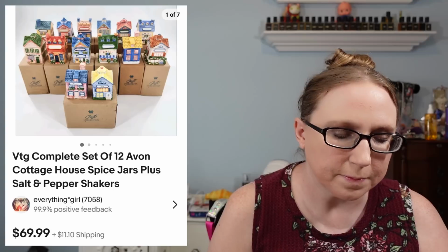Next item also came from a yard sale. This was an Eldreth redware pottery jug that sold for $39.99, and I want to say we paid 50 cents for that at the yard sale, which was kind of crazy.